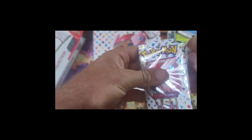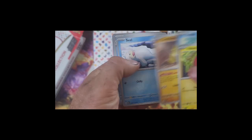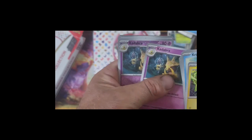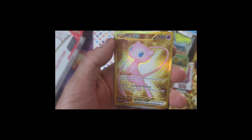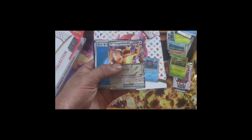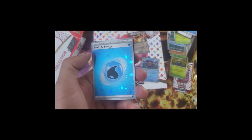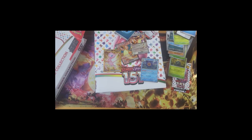And pack three. Voltorb, Krabby, Sandshrew, Seel, Omanyte, Tauros, the return of Kadabra. Kadabra again. Oh my god. A gold Mew EX. That, and a Gengar EX. Double rare pack. And a foil water energy. That's a three hit. That is an impressive pack, to say the least.